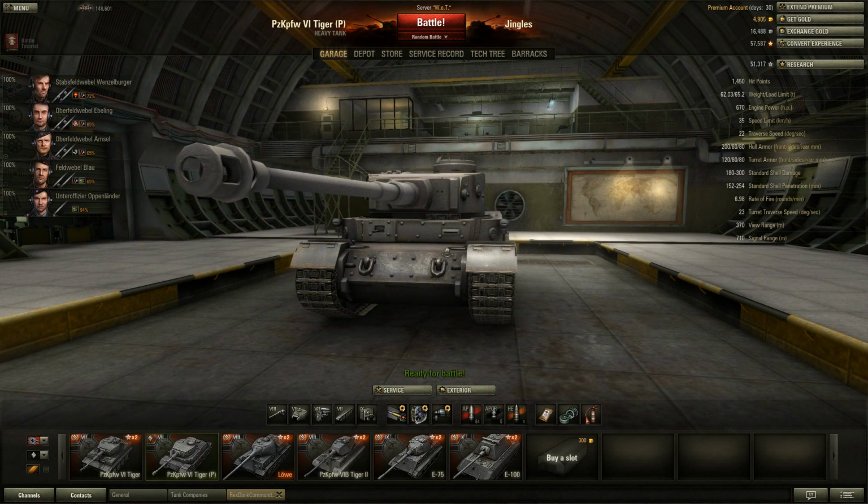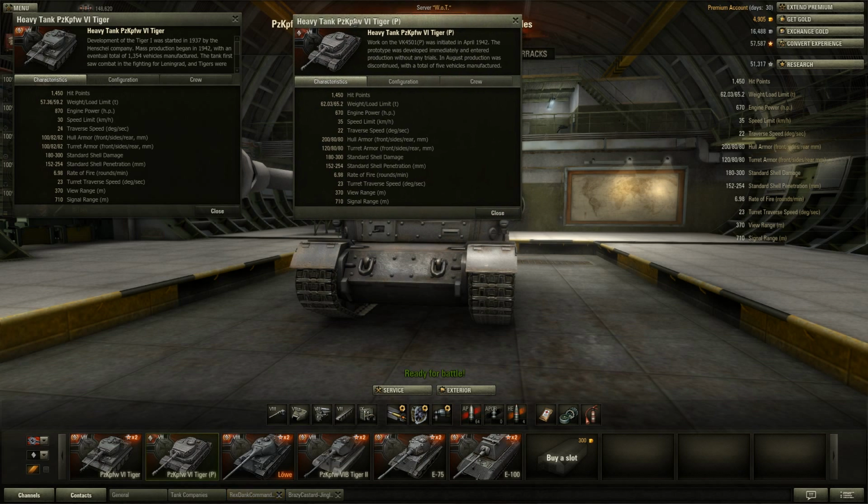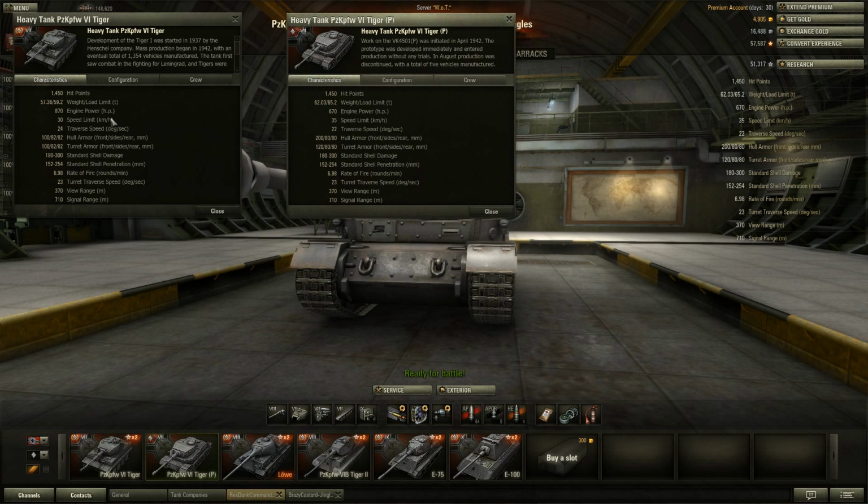But one of the things about the Tiger P, and here's the thing, you compare it to the Henschel Tiger, and on paper, you look at these two tanks, and you would never, ever choose the Henschel Tiger over the Tiger P. It's just so much better in almost every category. It's got the same hit points. It is heavier. But despite being heavier and having a 200 horsepower weaker engine, it manages to get a 5 km per hour better top speed.